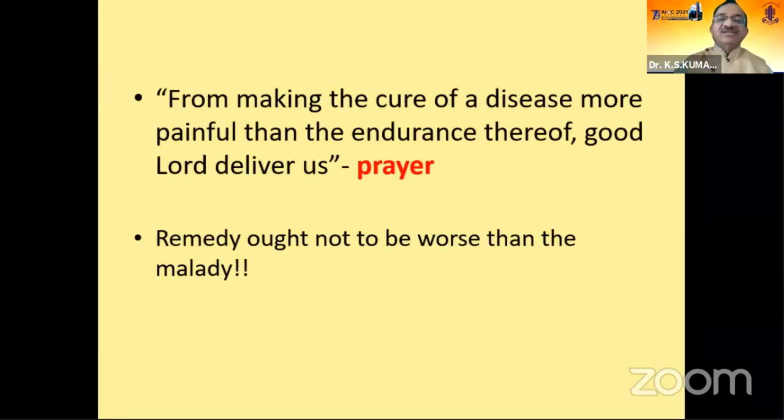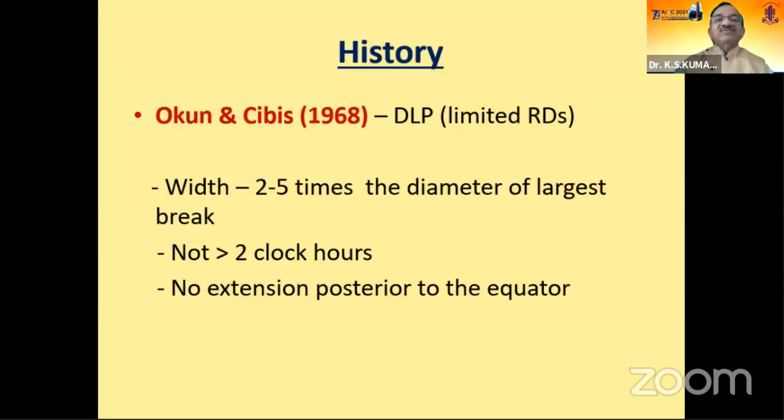A prayer that we should recollect is, from making the cure of a disease more painful than the endurance of the same, good Lord, deliver us. The remedy ought not to be worse than the malady. So we will talk about the role of laser photocoagulation in the management of retinal detachment. The role is really limited.